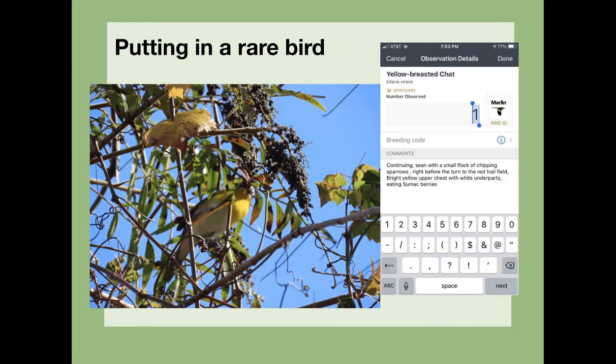Anyways, you are required to put some evidence for what you saw. And you might say, well, I'm not sure. Well, put the best you can. The best thing is if you do get a picture, because from that picture, even though it's not great, you can see this is a yellow-breasted chat, and it's got the bright yellow breast and white underneath. And a friend of mine had a much better picture, and we all saw it together.